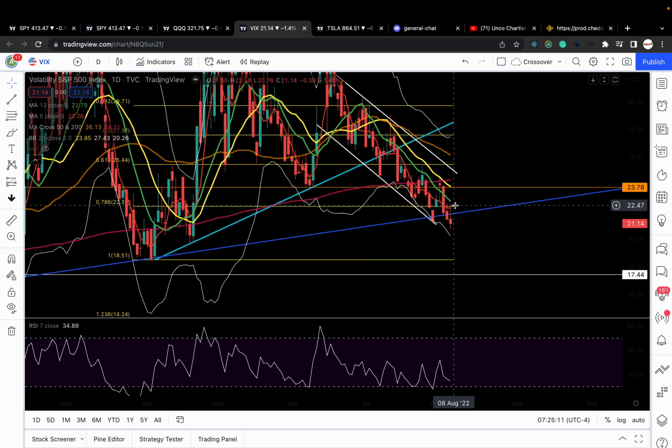The VIX is looking bearish. And for me to be bullish on it, it needs to get back above 22.5 minimum, to maybe trigger more upside. As of right now, we lost a multi-month, almost a year trend line. Okay? So just keep that in mind, guys.